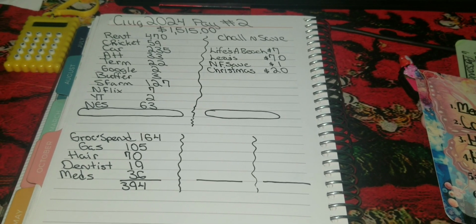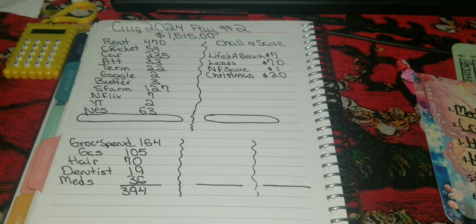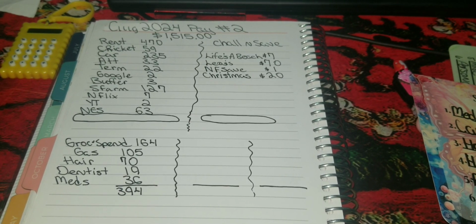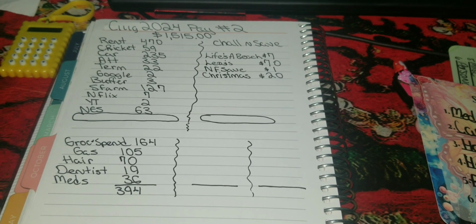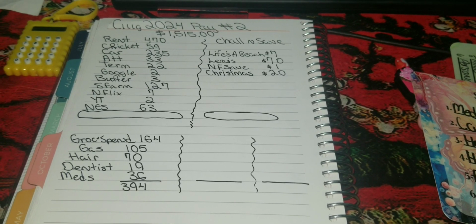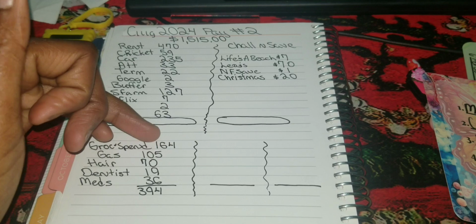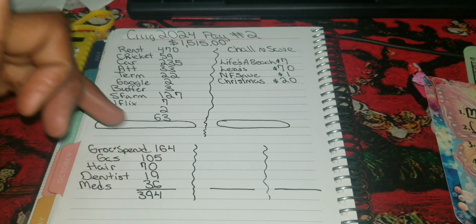But we have groceries for $164. And yes, I know that's not a lot at all, but remember, we're not going to be here next weekend, so I'm hoping we're able to stay in this area.